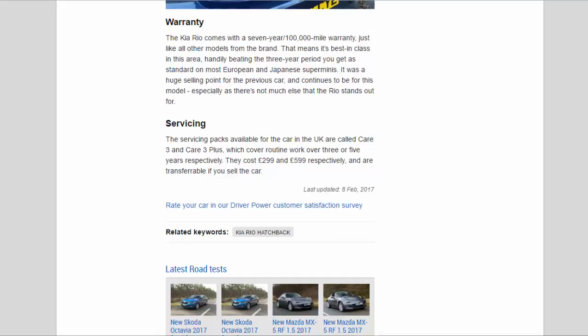Servicing. The servicing packs available for the car in the UK are called Care 3 and Care 3 Plus, which cover routine work over 3 or 5 years respectively. They cost £299 and £599 respectively, and are transferable if you sell the car.